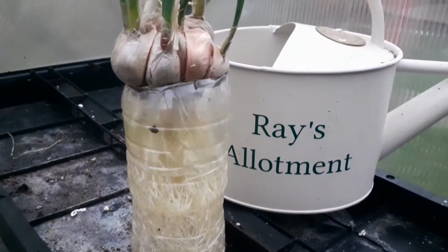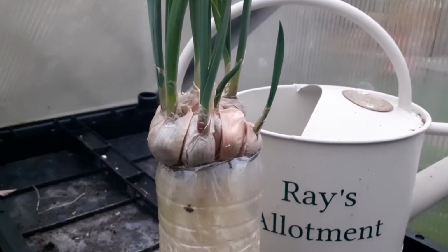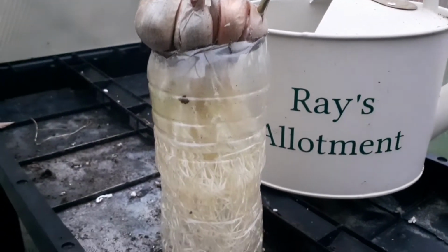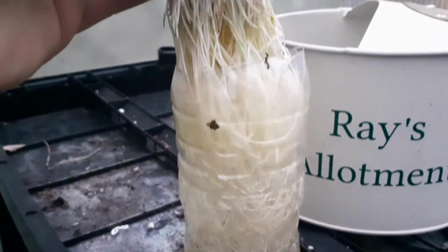And one unusual item we have in the greenhouse is our garlic, and this is grown in a bottle of water, and we can see all the roots.